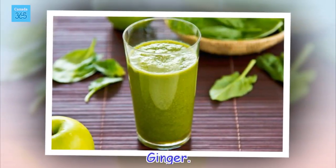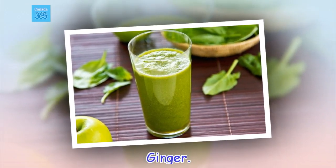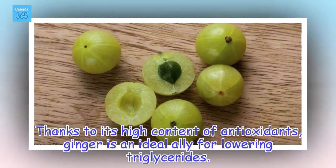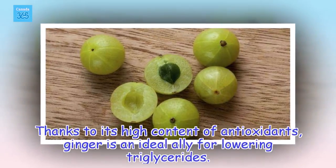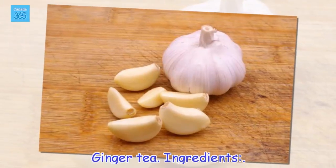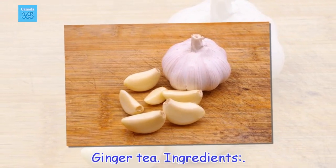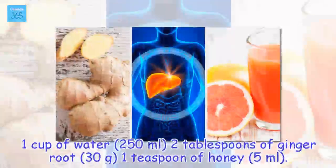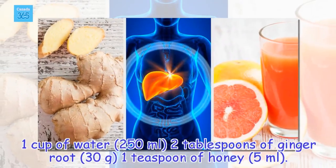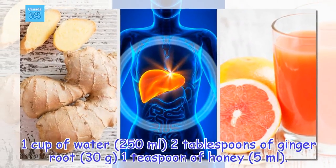Ginger. Thanks to its high content of antioxidants, ginger is an ideal ally for lowering triglycerides. Ginger tea. Ingredients: 1 cup of water, 250 milliliters, 2 tablespoons of ginger root, 30 grams, 1 teaspoon of honey, 5 milliliters.